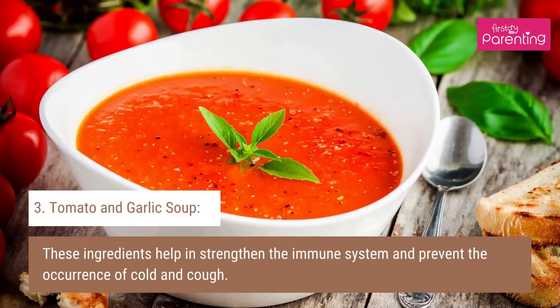3. Tomato and garlic soup. These ingredients help in strengthening the immune system and prevent the occurrence of cold and cough.